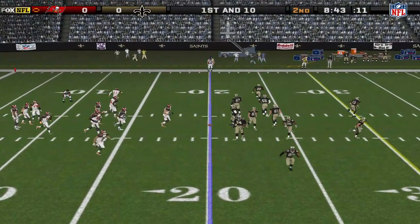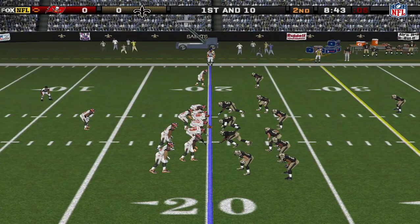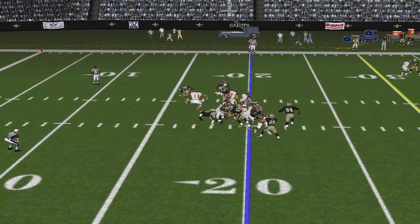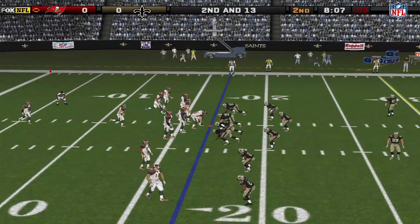Let's go. Be good. You can't stop me. One back. Let's do our thing. The Saints come out in a nickel package. With the throw, and it's complete. They're going to spot this one at the 17-yard line. He got in there and made the tackle, his 4th of the game.